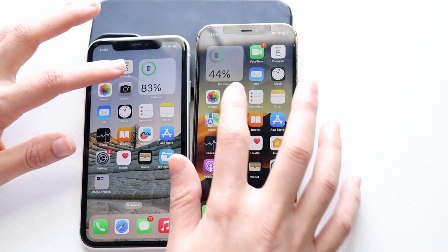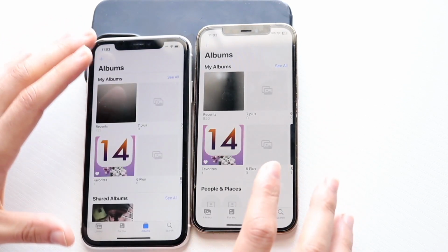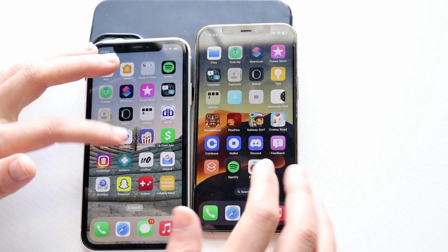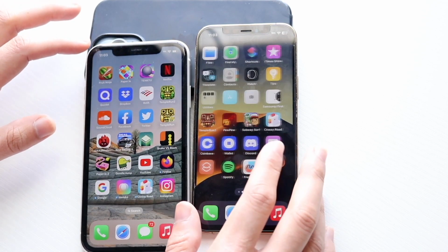Hopping out of here. Let's go and get into camera, 3, 2, 1. Okay. Let's go and hop out of here. Photos, 3, 2, 1. Perfect. Let's go and hop out of here. They're both kind of the same speed so far. I haven't really found anything interesting between them yet. Let's go into something like Fruit Ninja. I don't know where all these other apps here are.